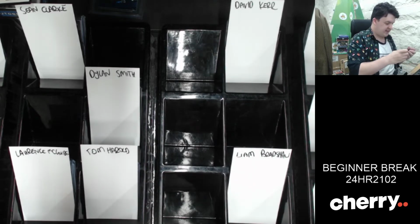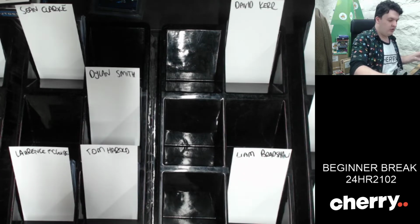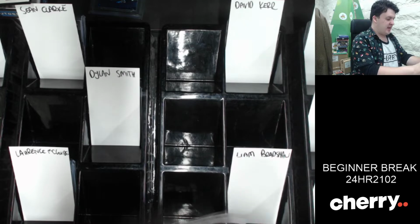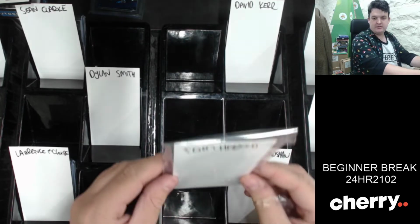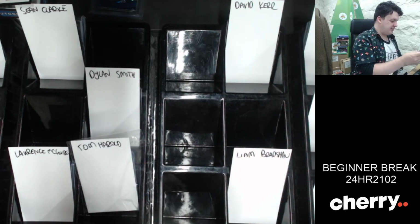And that is the sorting process done. From here, we grab your parcel and put it in a team bag and seal it up. This is how you expect to receive the cards. We do this with all of the piles that are in front of me.